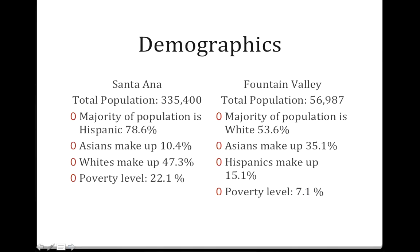In Fountain Valley, total population is 56,987. The majority of the population is white descent at 53.6%. Asians make up 35.1%, and Hispanics make up 15.1%. Poverty level is 7.1%. So comparing those two, there is definitely a big difference.